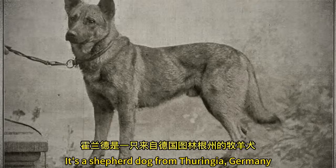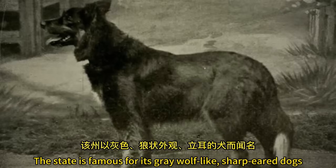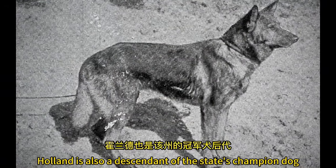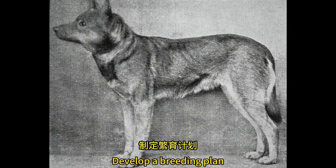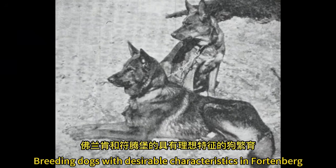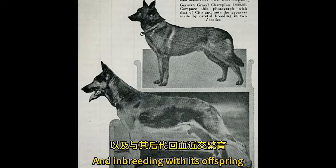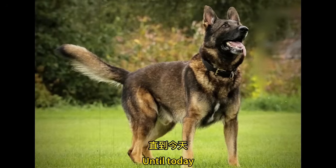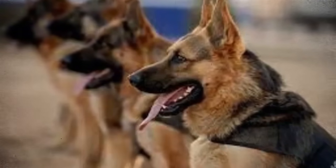Holland is a shepherd dog from Thuringia, Germany. The state is famous for its gray wolf-like, sharp-eared dogs. Holland is also a descendant of the state's champion dog. Von Stephanus used Holland as a sample to develop a breeding plan, and with roots from Thuringia and Franken, bred dogs with desirable characteristics in Wurttemberg, and inbred with its offspring, creating the current German Shepherd. Until today, all German Shepherds are also in Holland's genes.